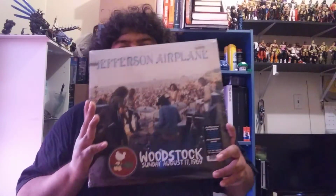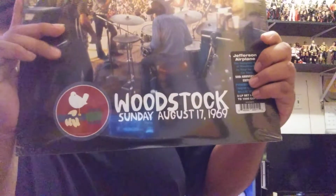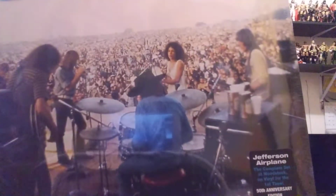So around August, they released this. I don't know if they still have it on Amazon, but this was released as also a tie-in to the 50th anniversary. There's the hype sticker. It says limited to I think 1,000. And they came in the morning. I think after Sly and the Family Stone, it was gonna be the Who, and I think someone else. But then they came in the morning around 8 a.m. Well, I think people were getting up.